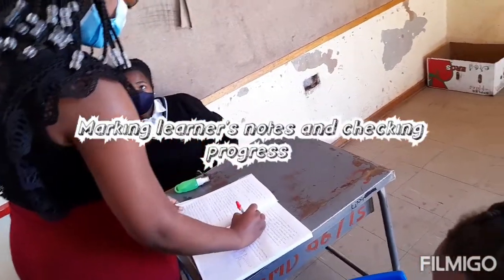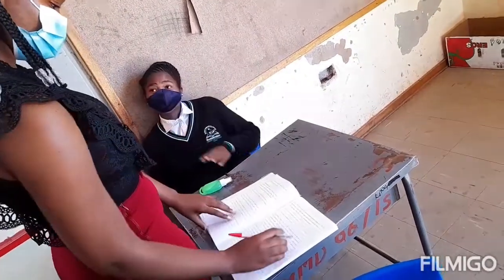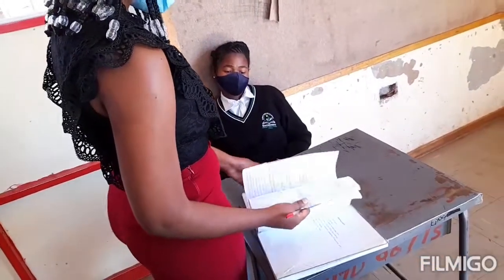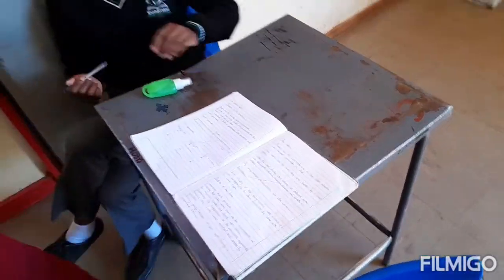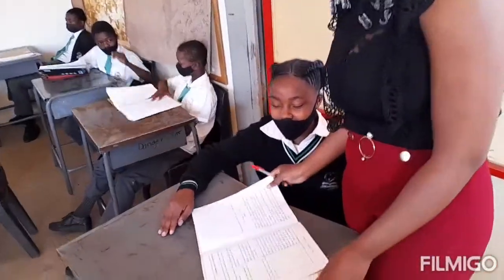And then normally after class, I make sure that I check my learners' notes to see how far they are. And then there's also the time I mark class activities or check any other assignments that I might have given them. But for now, I'm just checking the notes and trying to see the progress of the learners.